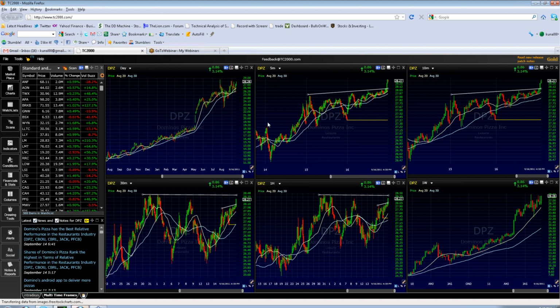But the key is you want to align on multiple time frames. If it's too extended on a 5-minute chart or a 10-minute chart and you're chasing it, it's no different than it being extended on the daily chart. Oftentimes if you see a big spike on the 5-minute or the 10-minute, but it's breaking out on the daily, there's a shot that it could fail, or you have to give it a longer leash because you're buying it into a spike, even though it's not a spike that you can see on the daily chart.